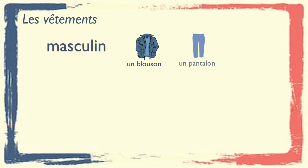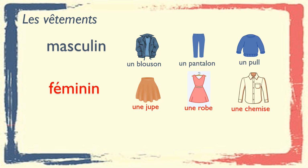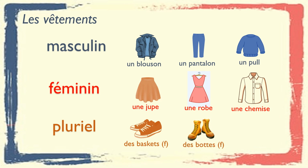For today's lessons, we're going to work with les vêtements, clothes. We know so far that nouns fall into three categories in French. Masculin, masculine nouns, such as un blouson, un pantalon, un pull. Feminine nouns, féminin, such as une jupe, une robe, une chemise. And pluriel, plural nouns, such as des baskets, des bottes, des chaussettes.